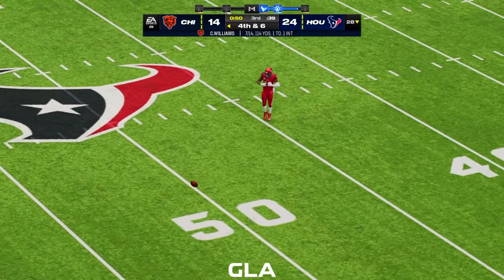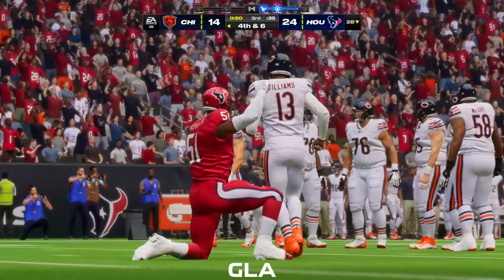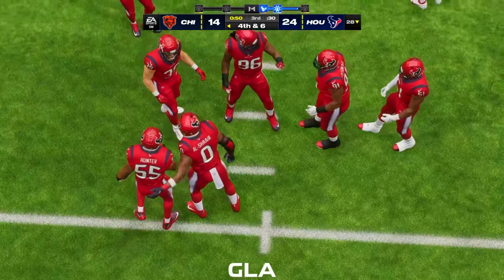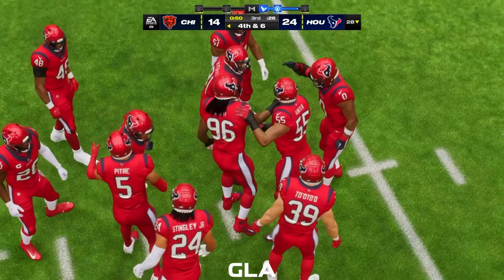Oh, the ball comes out on the hit, but they'll say it's incomplete. And those two just haven't been in sync thus far. They've done a nice job against him, but still, with his talent, you would expect them to have more completions to him in this game.